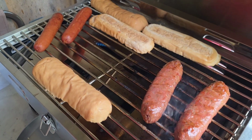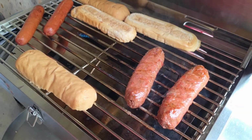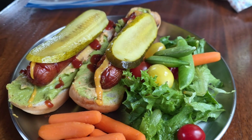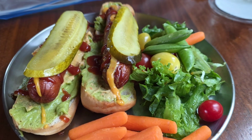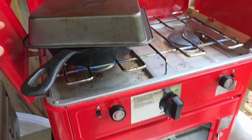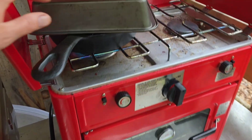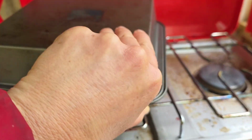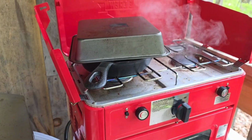Well, take a look. Not too long. They're all nice and cooked. Just going to do the buns now. Tasty. Well, it's nice having barbecue here to make a really nice lunch. Barbecue complements a little hike crew stove. Right here I've got some fresh asparagus, little bits from the cabin and little bits from home, so I enjoy my lunch.